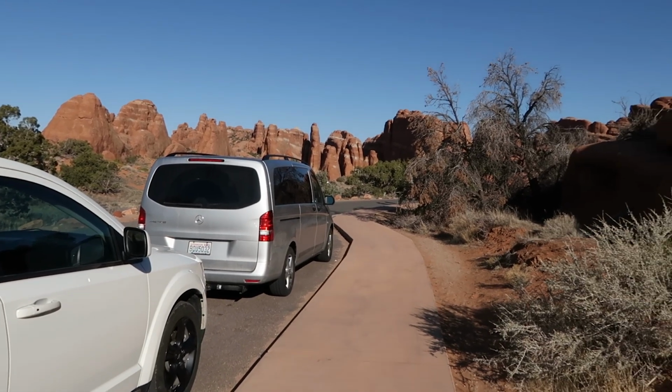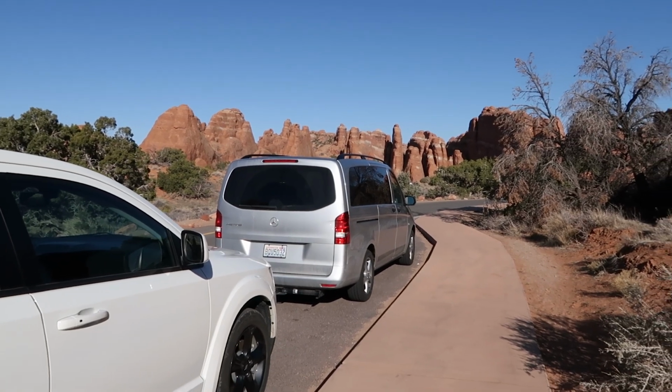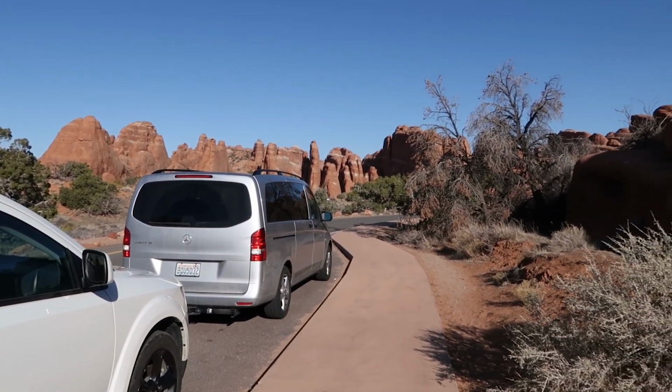So when you see cars starting to park alongside of the road, you should take the nearest parking space. Don't be picky because these places fill up super fast.